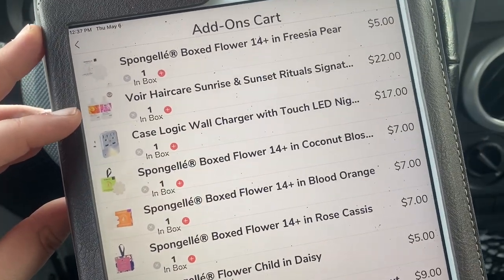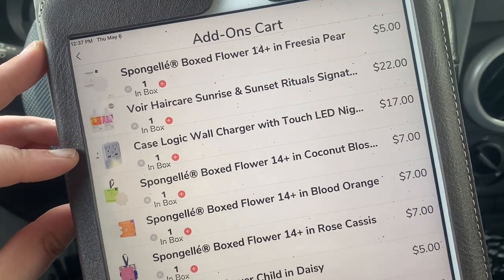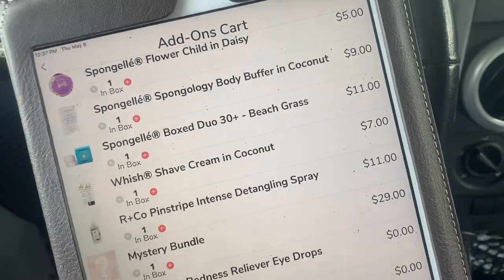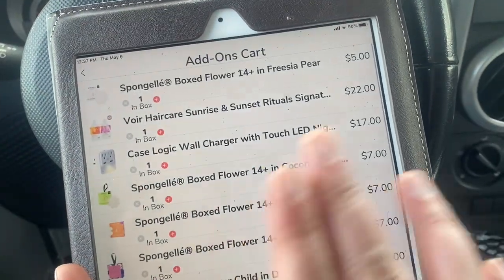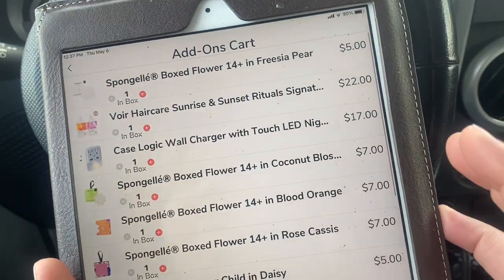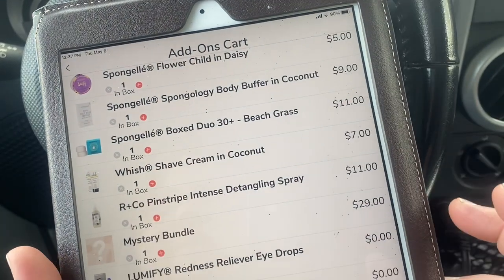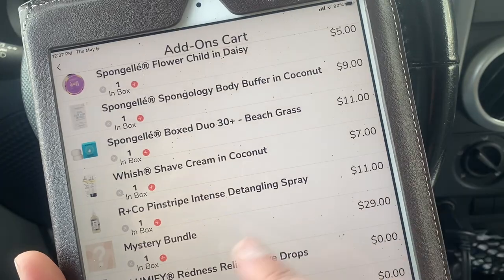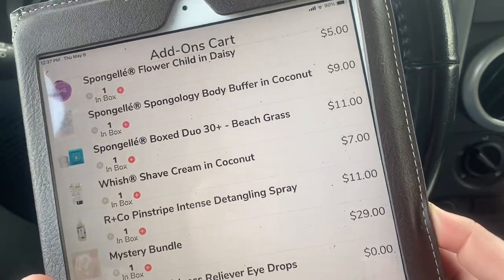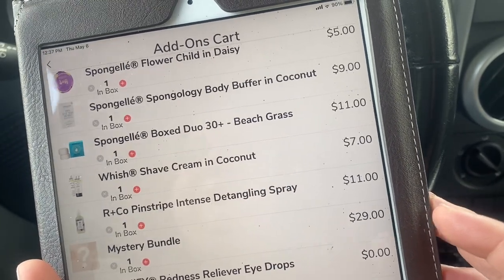This hair care, the shampoo and conditioner, that is definitely staying in my cart. And maybe, oh, I was like, wait, where's my mystery bundle? Okay, so shampoo and conditioner definitely staying in my cart. Maybe one sponge gel, to pick which scent I want the most. Mystery bundle's definitely staying. Detangling spray, I'm going to have to look in my bathroom and see how much other stuff I have that I'm still able to use for that detangling purpose.